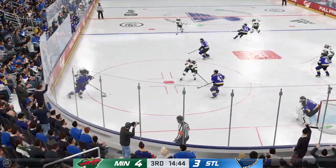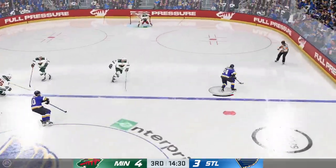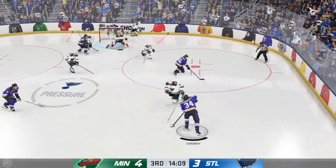Good heads up defensive play as he extends the stick. And now he moves it quickly to Kurianov. Here's a pass down low. St. Louis will play the puck behind the net.